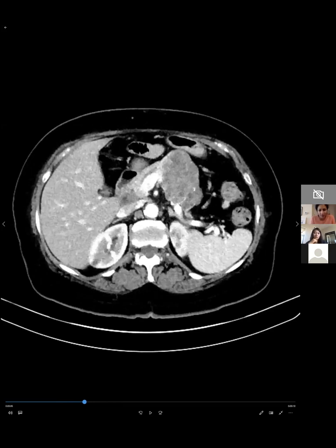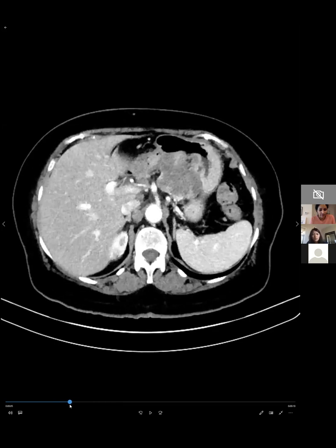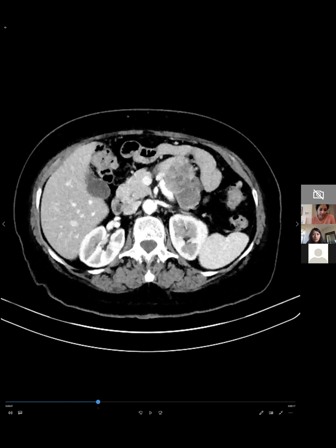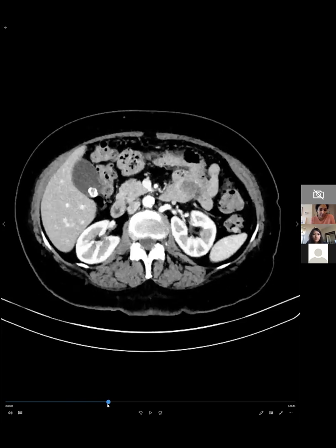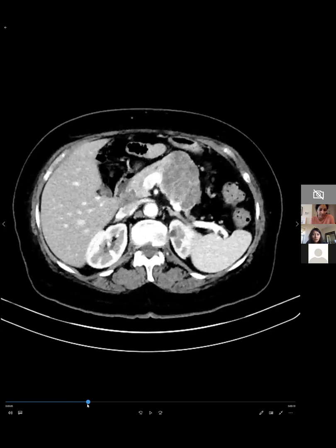Ross, so it looks like there might be a tiny calc there. Yes, we thought so too. This is just a routine scan, so it's a little hard to be totally sure, but yes, I agree. So calc you can see with neuroendocrine and in the central scar of a solid serous cystadenoma, usually peripherally in a mucinous cystic neoplasm. There's one clue, I think, at the bottom, if you go to the bottom of the lesion.